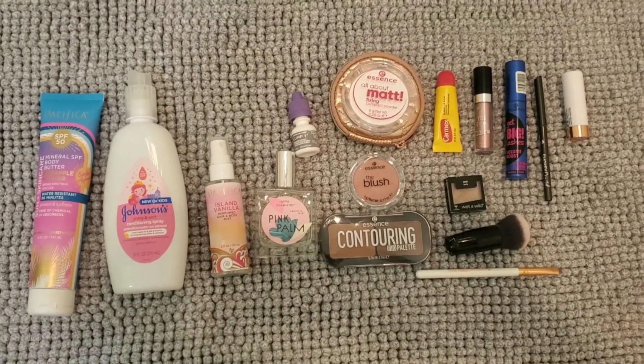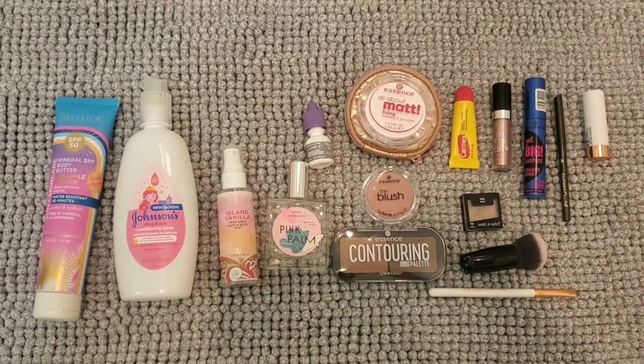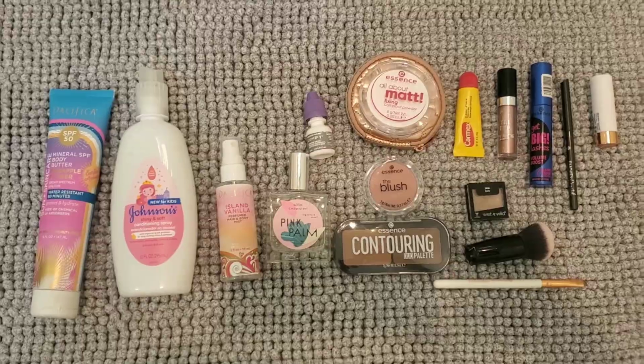Okay, so we are almost there. I'm going to go ahead and put some very basic makeup on. Here are the products I'm going to be using. I'm not going to film a tutorial of me putting it on. There's a billion of that stuff out there if you want to see that.